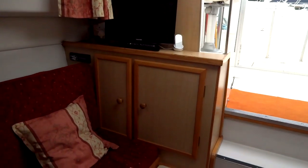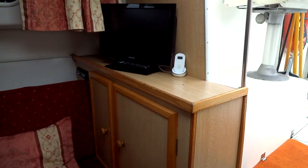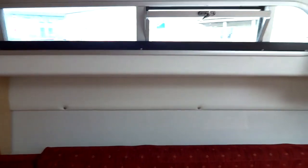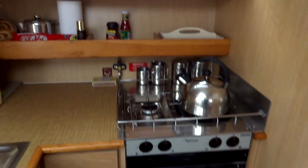There's more storage here. Believe it or not, this cupboard here goes all the way down, so it's a full height wardrobe almost. Other than that, storage is a little bit at a premium on this boat. You've got a drawer here, but otherwise it's one of the ones where everything's on display. So you put your stuff here, and then the galley here again, you've got to put your stuff there. So it's only a small boat though, let's not forget.